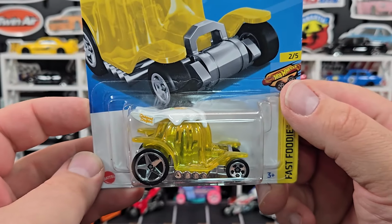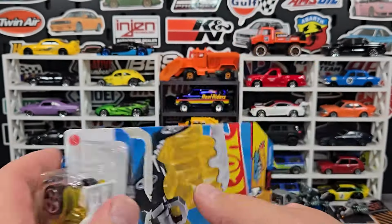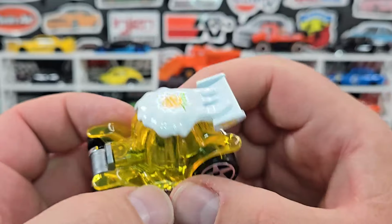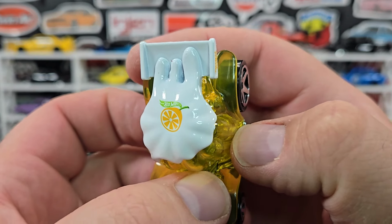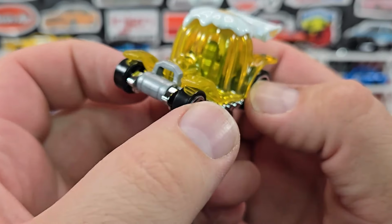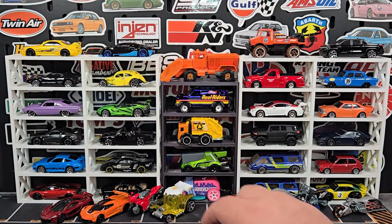All right, next one up, Desert Drifter. This is the third color for this car. I think maybe the fourth color. I think this is also the second color for this particular year. This one looks pretty good, though. Not too shabby. Popping this one out. There is the deets. It just says Desert Drifter. I always call it a Desert Drifter. This one is in lemon. We've seen cherry. We've seen blueberry. I think we've seen kiwi maybe. Now this one in lemon, which I think is really, really cool that they print that on the top. There is an interior in there. There's a driver in there, but you can barely see him. It looks pretty decent. He's down in there driving, so throw that there.